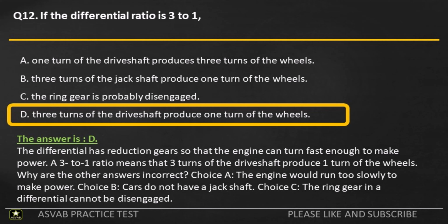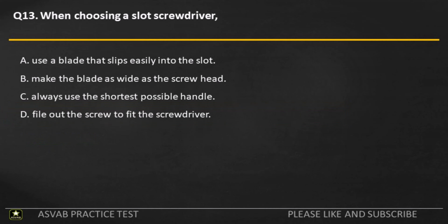Why are the other answers incorrect? Choice A. The engine would run too slowly to make power. Choice B. Cars do not have a jack shaft. Choice C. The ring gear in a differential cannot be disengaged.